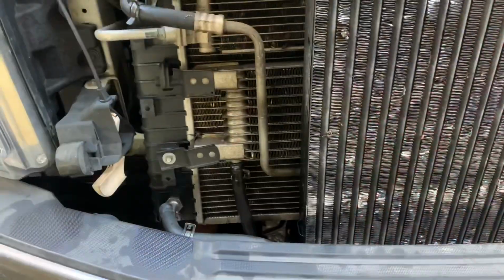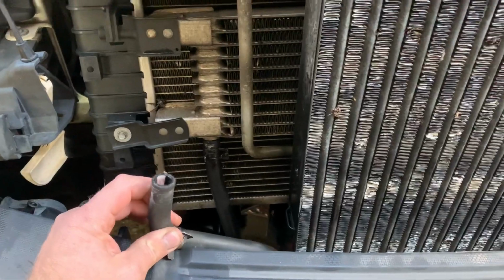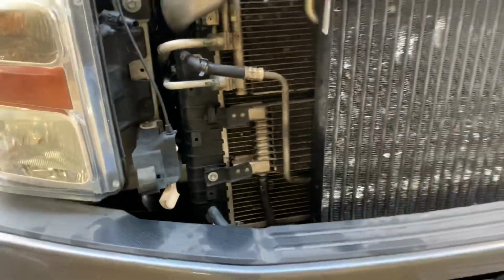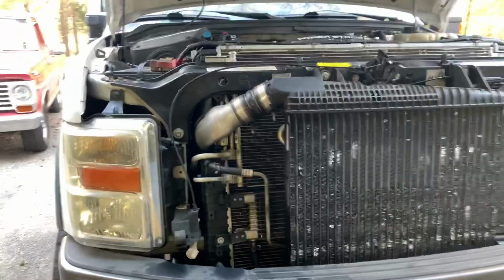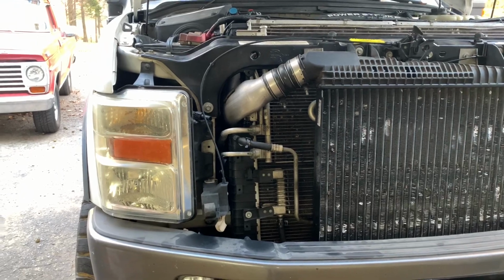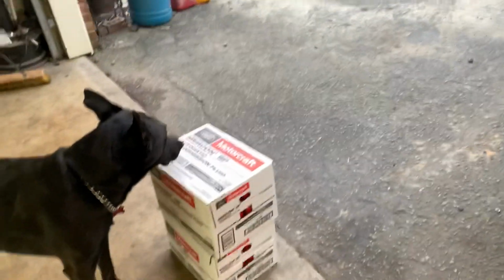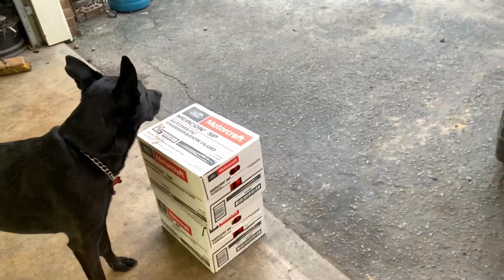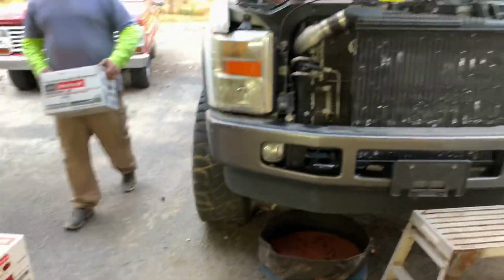Because what we're about to do is flush this transmission like we were saying before, because of all this water that's in it. So we're gonna flush it till it's clean. My transmission guy that I'm buddies with told me that he'll take care of it. The system holds 17 and a half quarts, so we got enough to double that. We got us 36 quarts. So hopefully I'll get it all cleaned out.